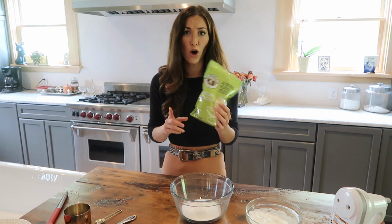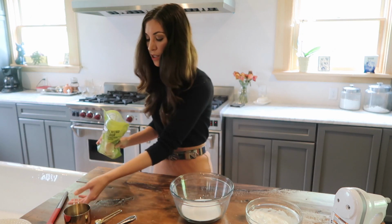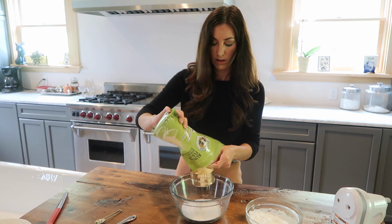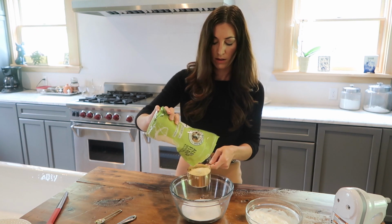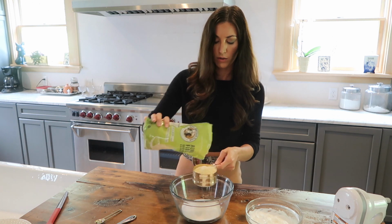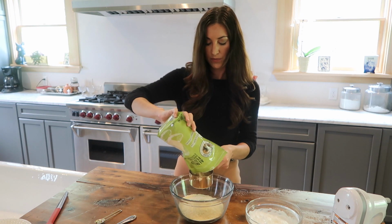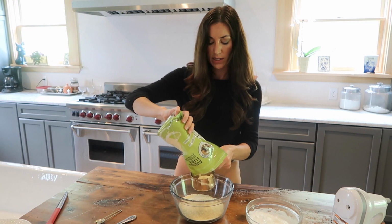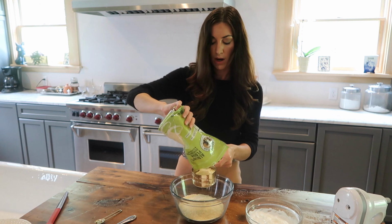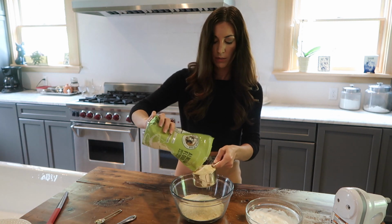And then you want to use almond flour, and 2 cups of that. Just mix the two together. So the original recipe does call for 2 tablespoons of all-purpose flour. I decided to omit that, and I've never had a problem with this recipe not using the all-purpose flour.